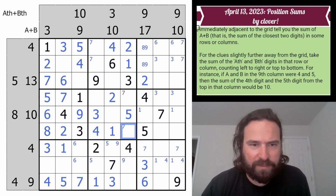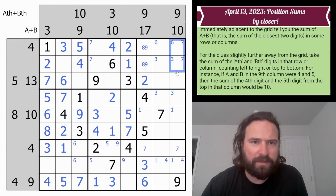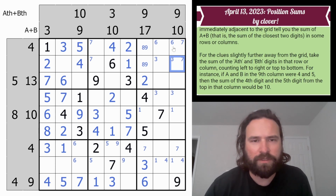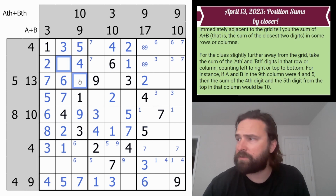All right, that makes this a 7. This is not okay. So these two numbers have to add up to 10, and we have a 3 and a 7 possibility. The other alternative, I don't know. I can probably figure out some more stuff over here. I'm just going to do that.